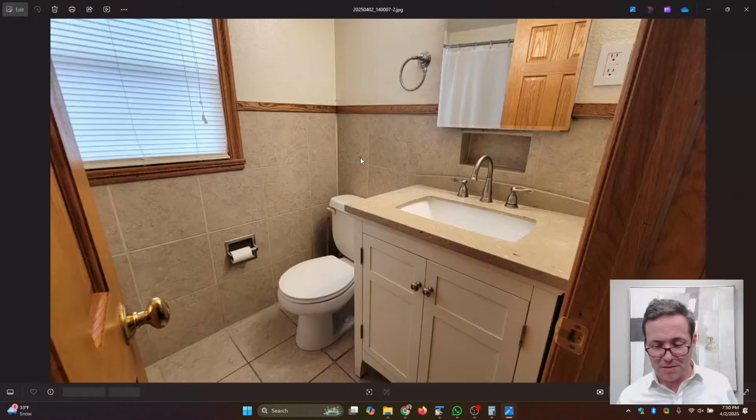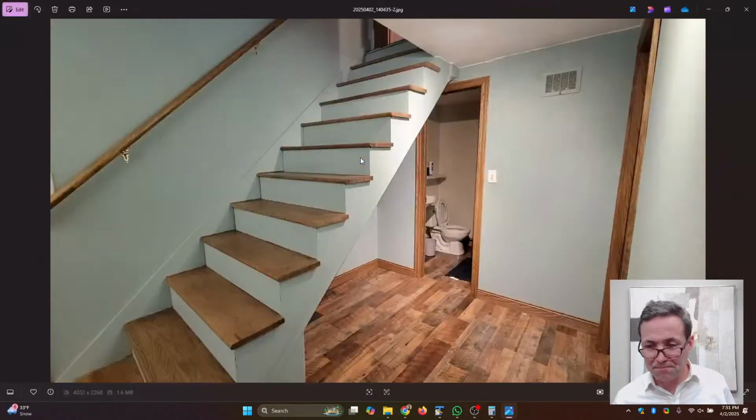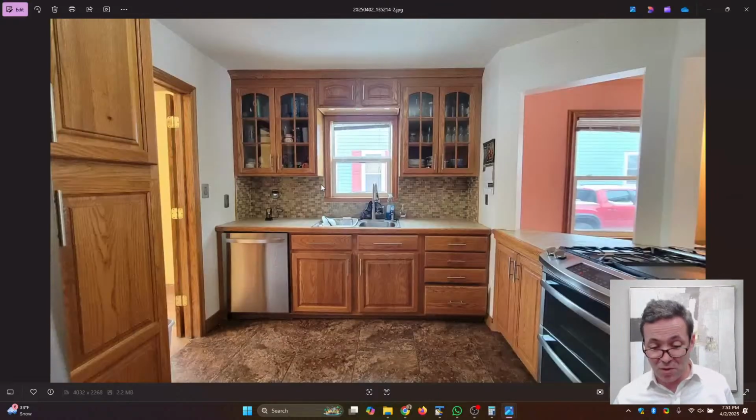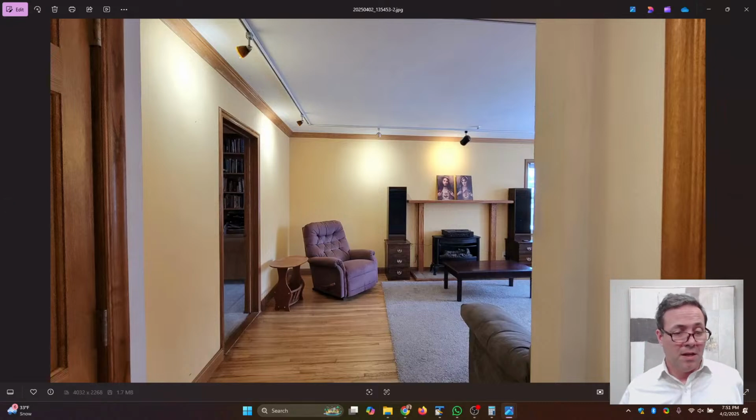Back upstairs again in the hallway. This is the primary upstairs bathroom. And the kitchen overlooks the addition, so the addition is to the right. And yeah, beautiful house. Great location. I talked to the owners, and they've told me that they've been very happy in that location, and felt very safe in that area.